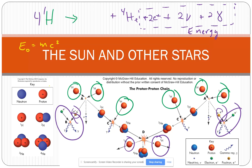So the actual energy that was released in this whole process came from mass. So the mass of what we're left with is lower than the mass that we started with. And the difference in mass is the energy that was released. So that E equals mc squared will tell us how much energy we're releasing. Every fusion reaction is going to result in a lower mass in the products than you started with in your original items.